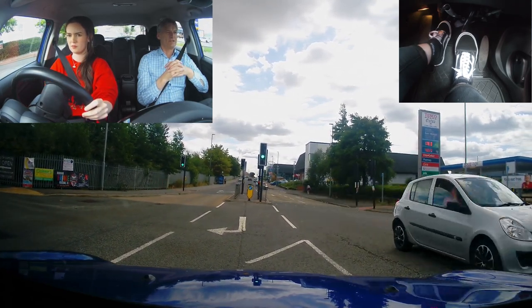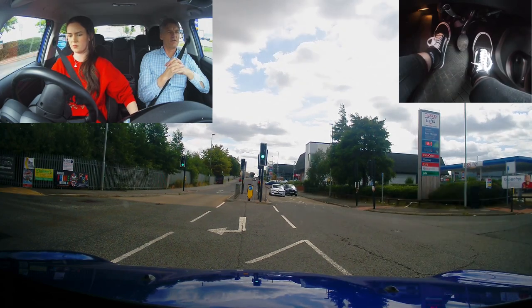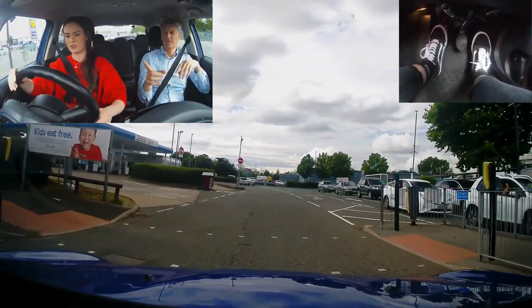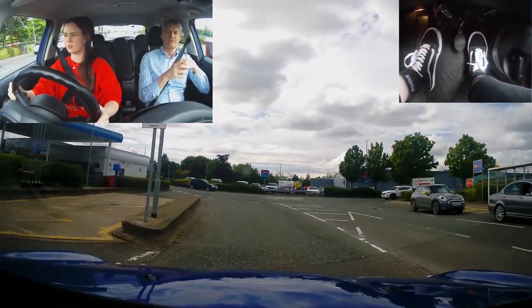Right, now keep your car safe. Get ready to go. That's it. Can you see the green arrow that's come on? Yeah. Now at the roundabout, we're going to turn right. Okay. Just take your time, your mirror's in. Turning right.